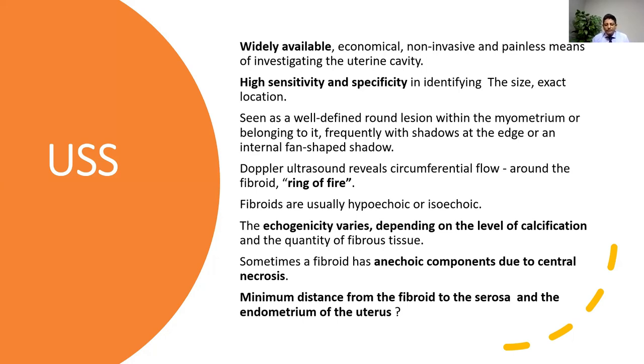Doppler ultrasound reveals circumferential flow around the fibroid. We call it the ring of fire. And this is one of the hallmarks in differentiating adenomyoma from fibroids.